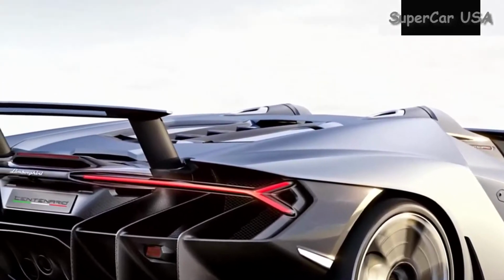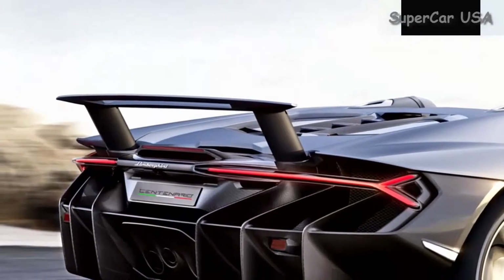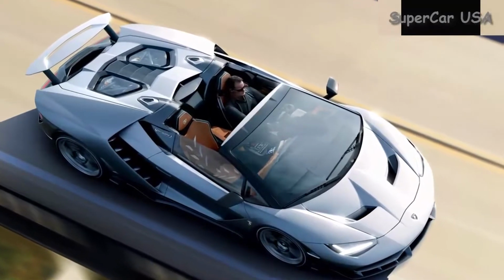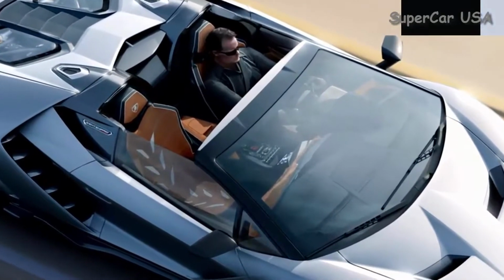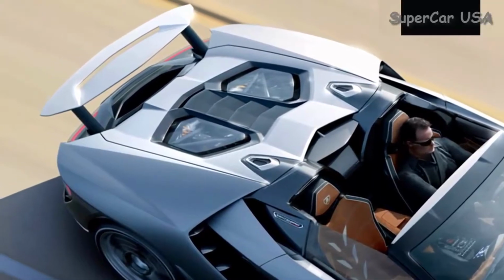Like the coupe, the Centenario Roadster is powered by a naturally aspirated V12 power plant. The 6.5-liter monster pumps out 759 horses. The engine mates to a 7-speed dual-clutch transmission system that drives the rear wheels.